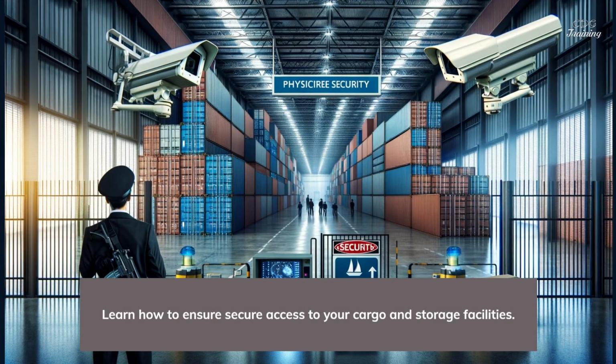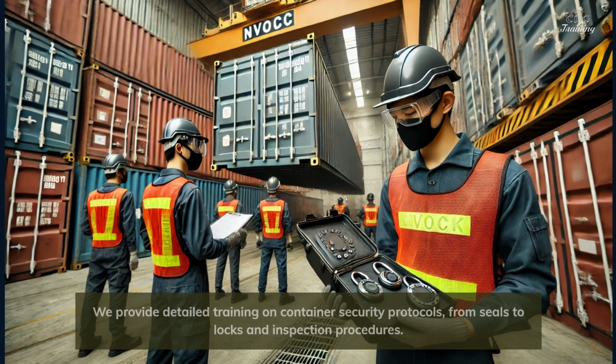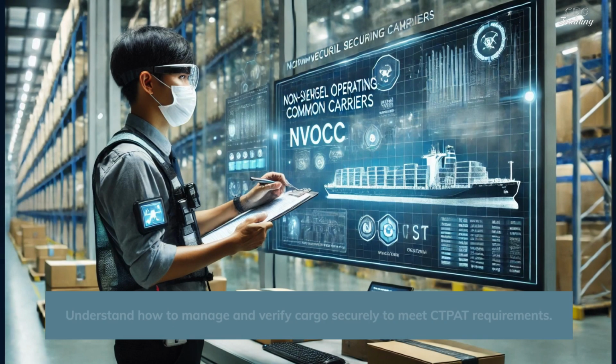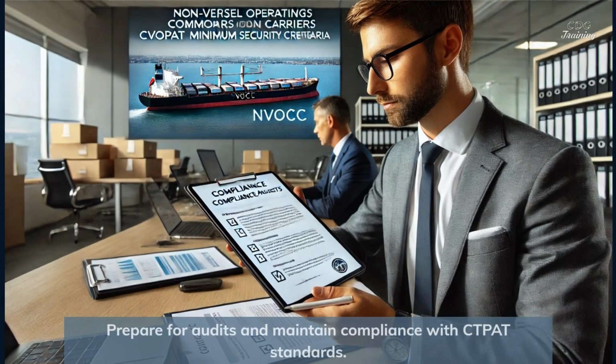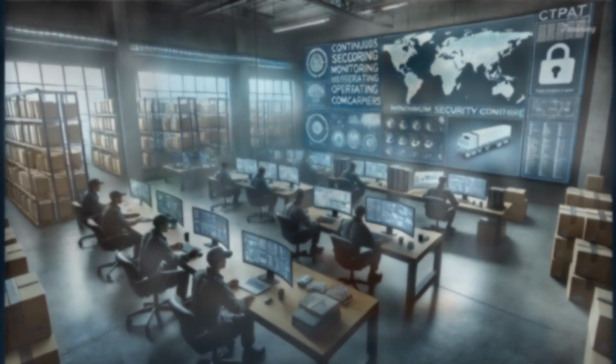Learn how to ensure secure access to your cargo and storage facilities. We provide detailed training on container security protocols, from seals to locks and inspection procedures. Understand how to manage and verify cargo securely to meet CTPAT requirements. Prepare for audits and maintain compliance with CTPAT standards.